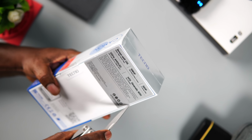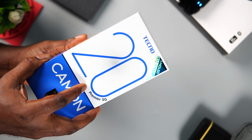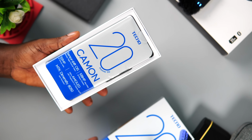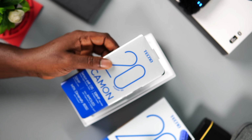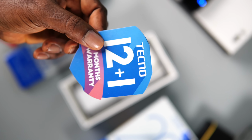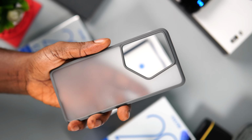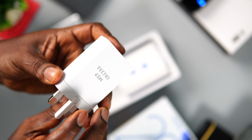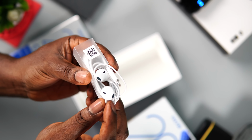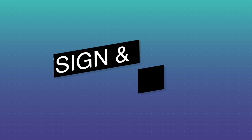For the unboxing experience, Tecno is one of the brands that still bundles complete accessories within the box. When you open the box, the first thing that you're going to see is a device wrapped in plastic that carries the key selling point of this smartphone. Next is a 12 plus 1 month warranty card, a well thought out case that feels really good. With this, you don't even have to buy a case anymore. Then a 45-watt charger, a USB Type-C earpiece, a USB Type-C charging cable, and a SIM ejector tool. As you can see, there's nothing missing within the box.